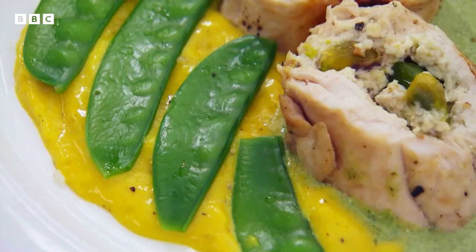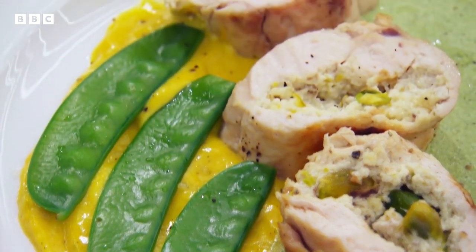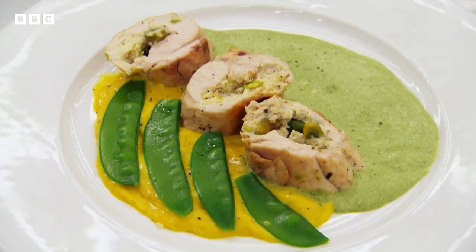The mango sauce I find a little bit weird. Not in flavour, but in texture. It's pureed fruit. And I feel as though I'm starting my dessert halfway through my main course. I'm happy with the fruity mango with the chicken. It's sort of tropical sunshine. However, I don't want two sauces together. That's a clash to me.